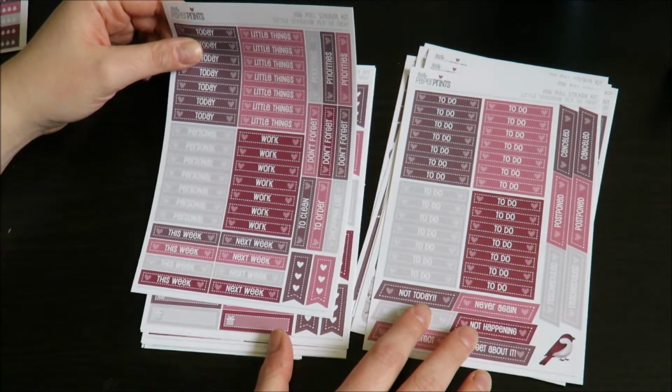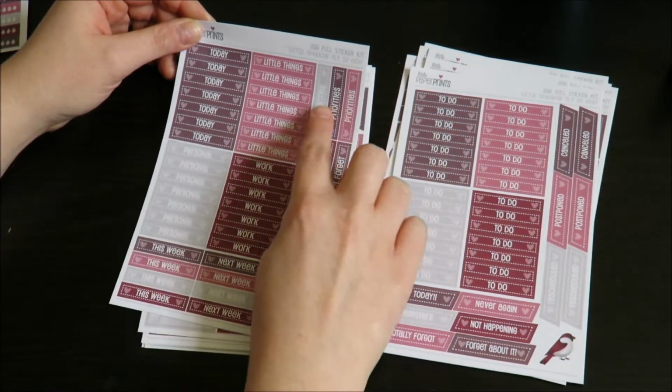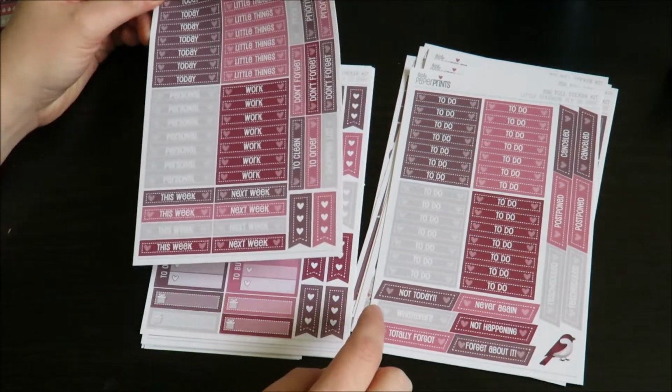And the next is even more headers. There's today, little things, personal, work, priorities, don't forget, to clean, to order, next week, this week, and then some smaller heart checklists.